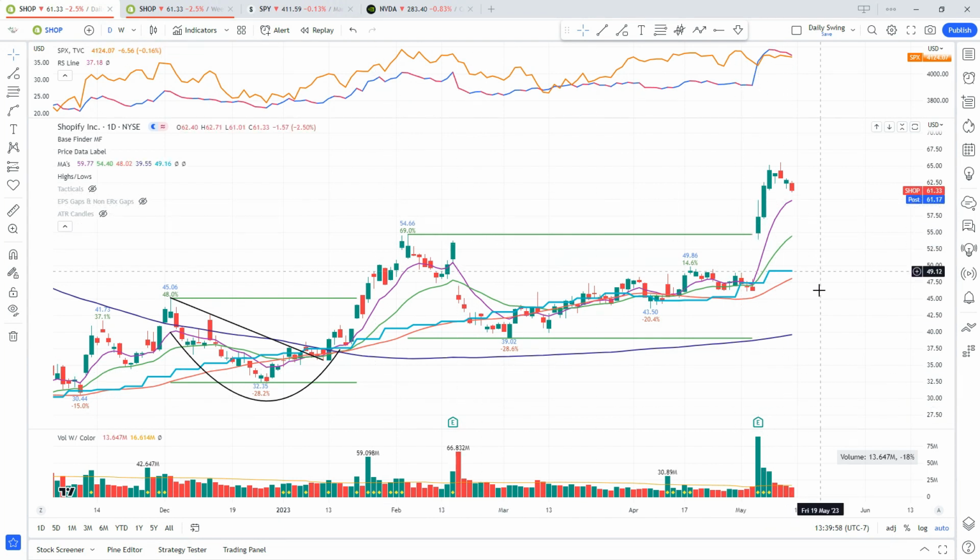We're above the left side high of the pivot and consolidating nicely above that. Maybe it'll come down and touch this 8 EMA.